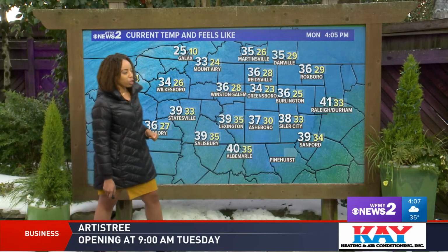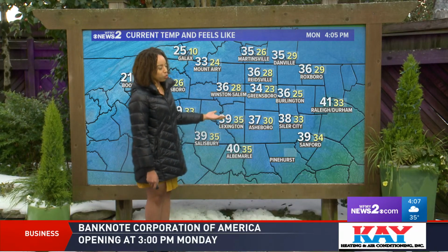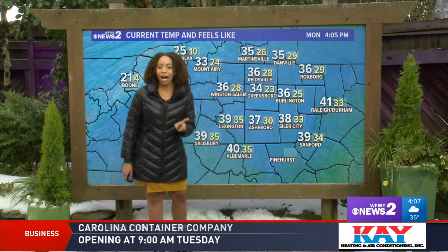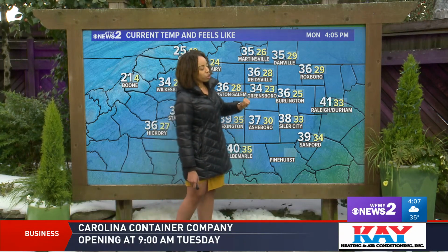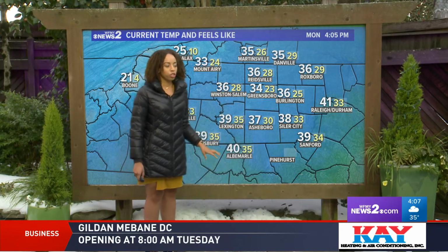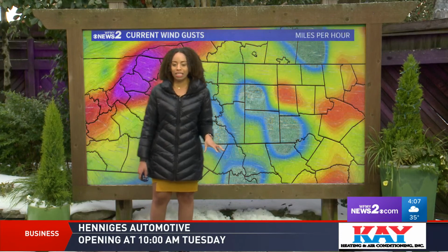Current temperatures are in the 30s, but that wind is making it feel even colder than what the temperature reads. The temperature is saying 34. So if you stick a thermometer outside, 34 is what it says, but not what it feels. And I can tell you, because I'm standing out here in the weather garden, it really feels like 23 degrees, at least in Greensboro, 26 there in Burlington. All across the Triad, these numbers are just plummeting. And as we go into tonight, it is just going to get cold, with feels like numbers dropping down into the teens.